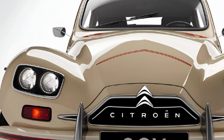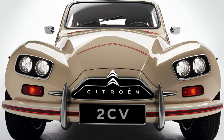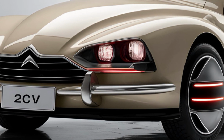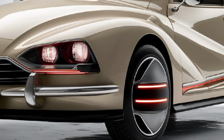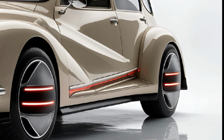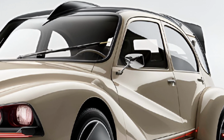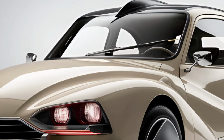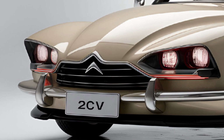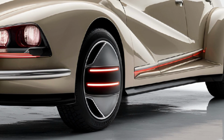The 2025 2CV captures the essence of the original with its signature rounded shape, minimalist lines, and those quirky yet functional fenders. The new version retains the iconic shape, but introduces a sleeker, more aerodynamic profile. LED lighting elements modernize the classic headlights, and the fabric roof is a nod to the original, allowing for an open-air driving experience. It's a car that stands out on the road, turning heads while paying homage to its roots.